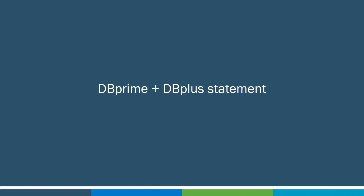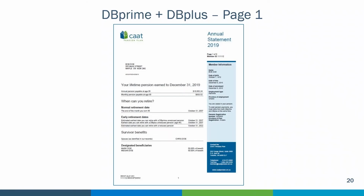Now let's take a look at a statement for a member who has accruals in both plan designs. This will be the statement format for OTRFT members who converted over to DB Plus in 2019 and for members who changed plan designs in 2019. So again, page 1 of the annual statement for members with benefits in DB Plus and DB Prime. This page is the same as the other versions and shows the same information.